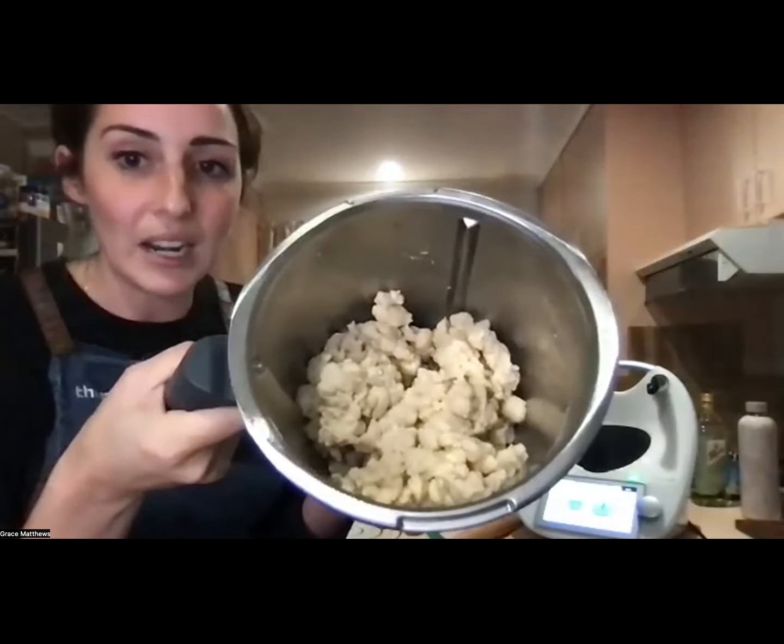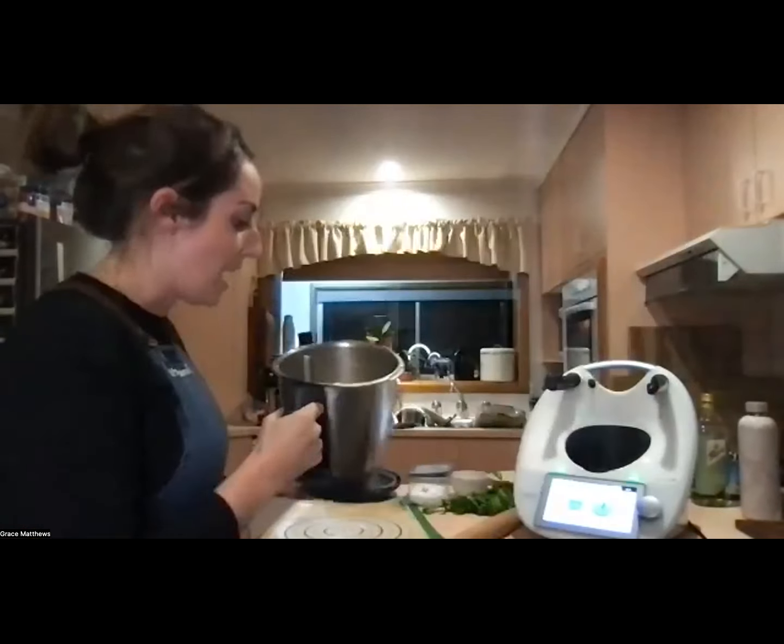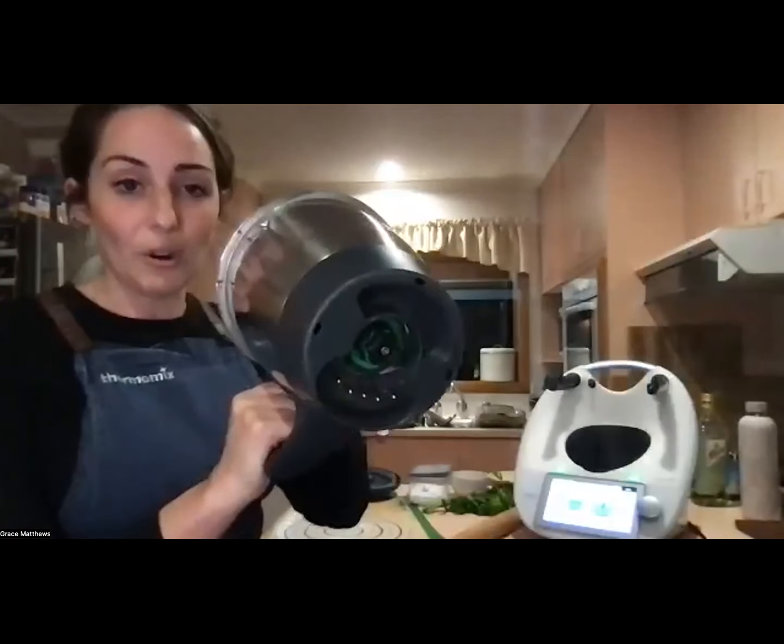Look at that, all kneaded and beautiful, ready to go. Top tip when removing dough from your bowl is to give the blades at the bottom a little wiggle when you tip it upside down, because if you put your hand in, the blades are very sharp if you haven't noticed, and they could potentially cut your finger.